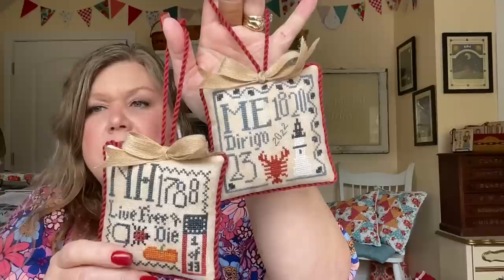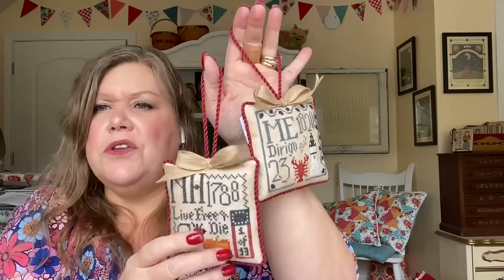But so here's my Maine, and here's my New Hampshire that I finished from the Statehood Splendor series from Thread Milk Designs, okay? So I'm adding the year that we visited these states. Last year, two of the states that we visited were Maine and New Hampshire. We also visited Vermont and Maryland. And Vermont and Massachusetts and New York. So I have those three more states to do.